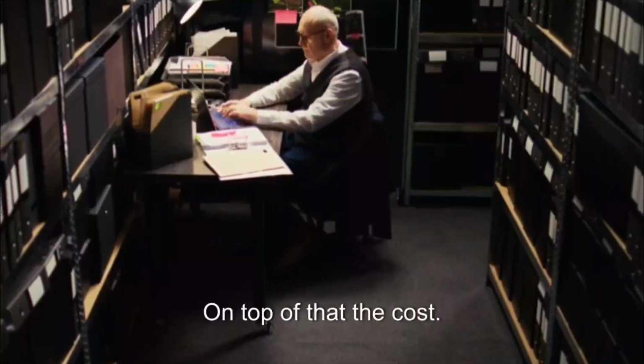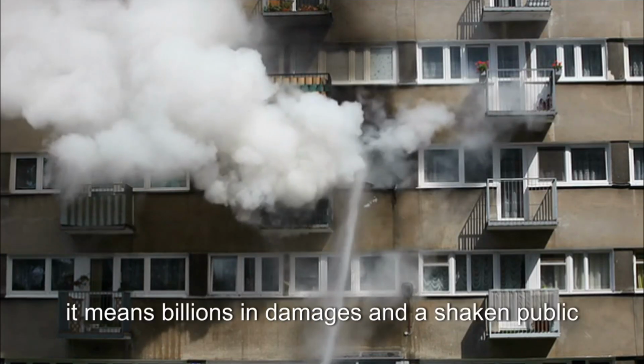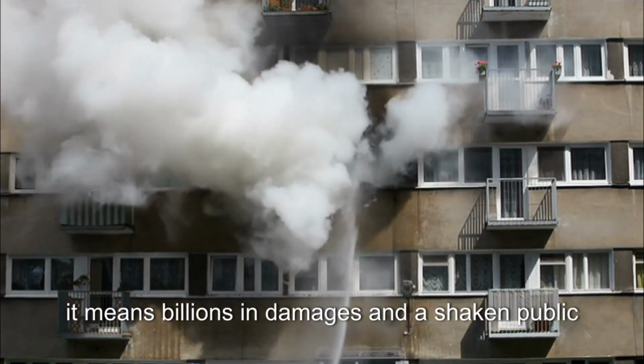On top of that, the cost. For businesses, downtime means lost revenue. For countries, it means billions in damages and a shaken public trust.